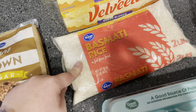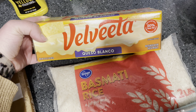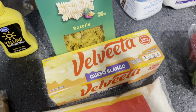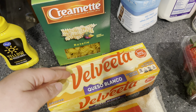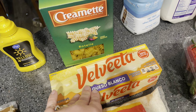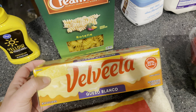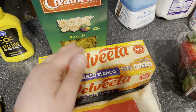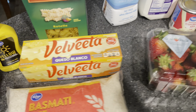So I bought a 2-pound bag of that and some Velveeta. And I chose the queso blanco, and we're going to make some macaroni, not macaroni, but rotelle. We're going to make rotelle and cheese, and I'm going to do the white cheese for that. And then, of course, we'll still have some of this left over as well. And I'll try to do a nacho cheese dip to go with our taco night. So for Easter Sunday, we're going to have some cheesy pasta as a side dish. And then I needed some more mustard for our sandwiches, deviled eggs, things like that.